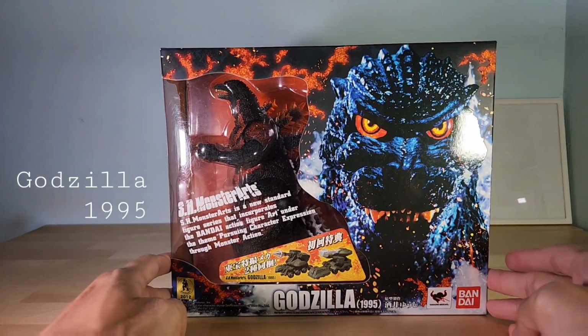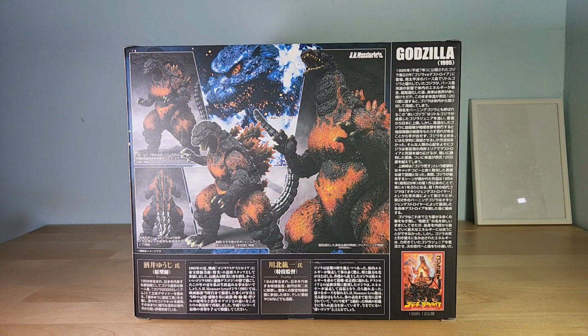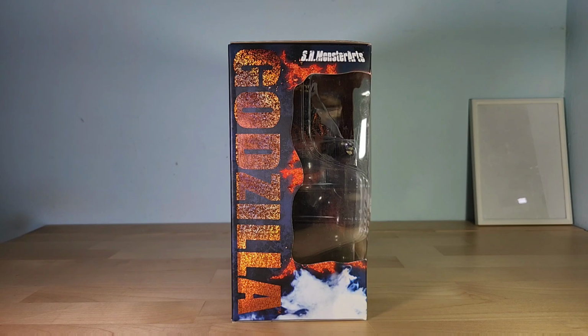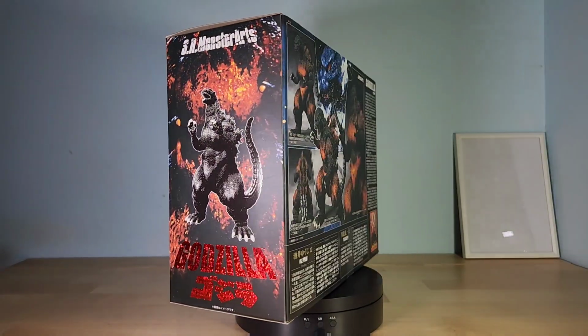Following that, we have Godzilla 1995. A new mold with slightly better articulation as compared to the 1994 version. No beam effects this time, but at least he comes with some tank accessories.